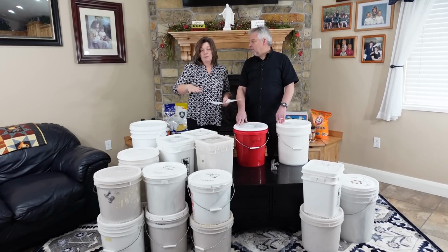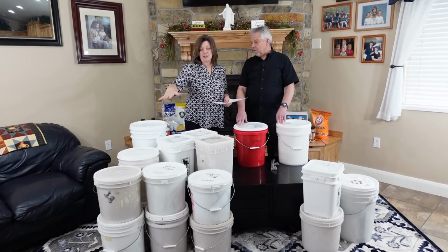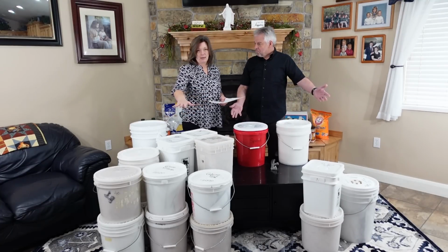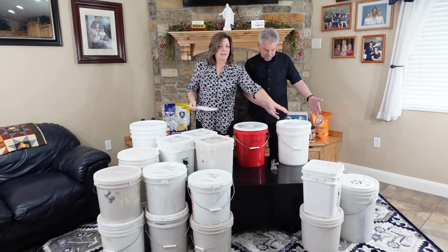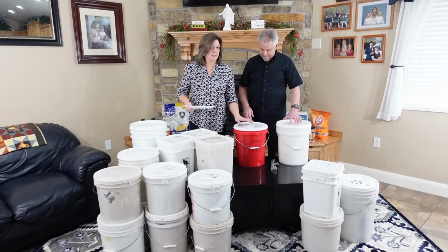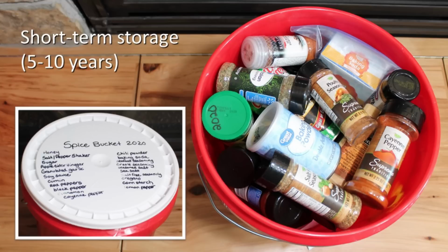But so if you just want a visual representation, this is about what you would need in the grain department. And this in the beans. This is sugar, and we'll talk about that in a minute. And then this is our spice bucket. Oh, why don't you talk to them about the spice bucket?